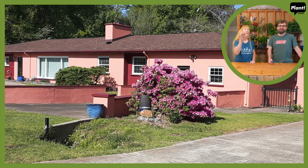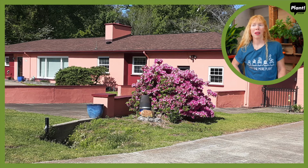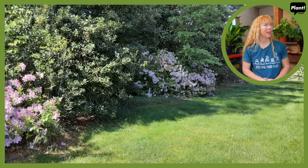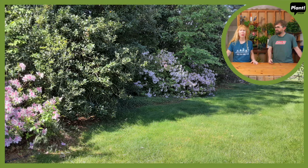I think the reason I like this is because of the color of the house, and that they just chose... They have style. They just chose that, boom, just go for it. Bright purple azalea right there in front of the house. This is what I'm talking about. This is just a naturalized wall of azalea, and they're just letting it grow and be beautiful. Be an azalea. Looks like some hollies in there that are blooming.